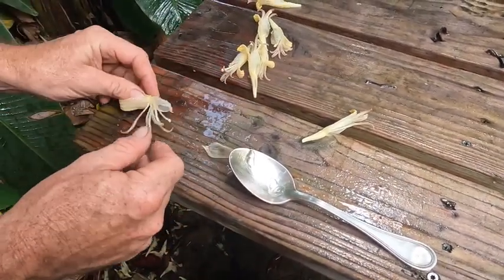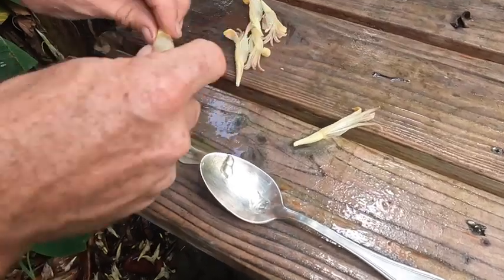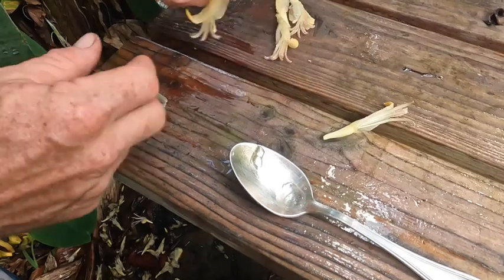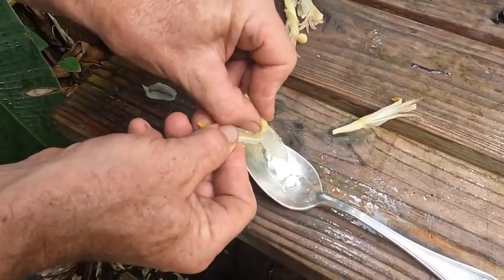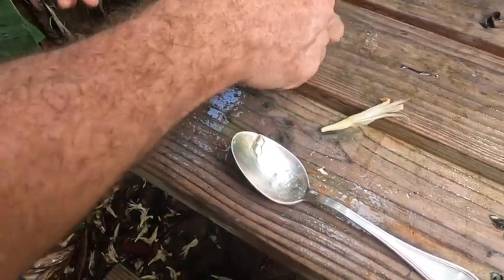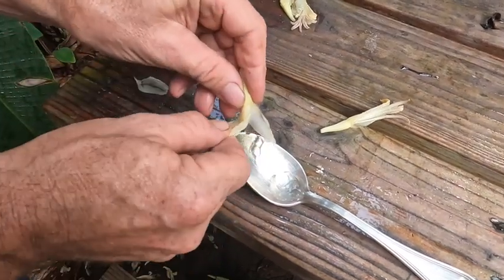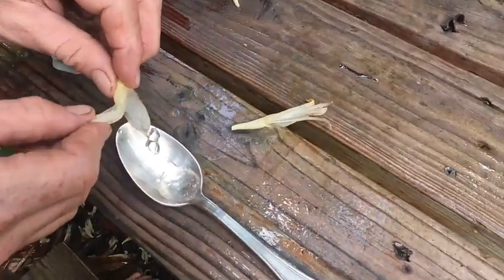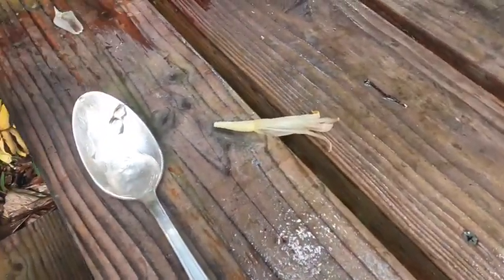Oh, that just jumped right out. Oh, that one jumped right out. Well, that's kind of cool. Now I can see how that mention in the history books about feeding this to infants. It'd be pretty easy to come up with a spoonful.